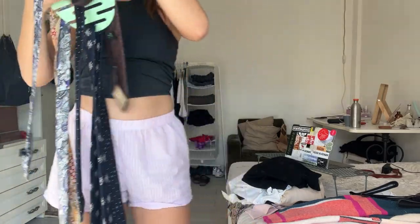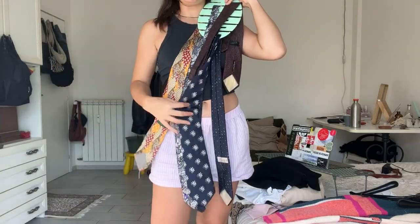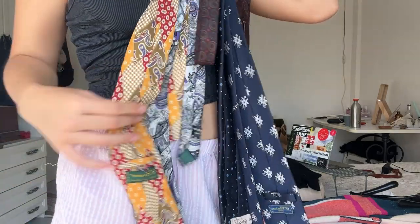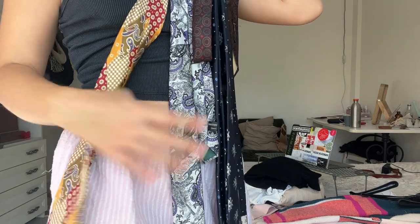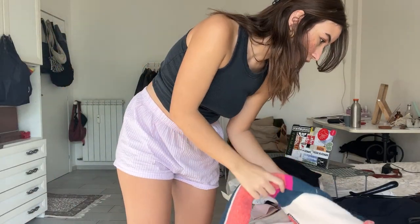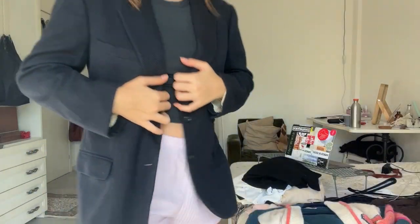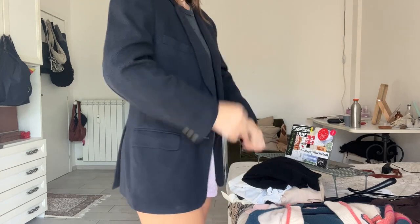and that I should use more. So this will be a goal of this fall winter season. I love them. They're all from my granddad. I love this one. They're so cute. Oh my god, I completely forgot about this one. It's a navy thrifted blazer I love, with this kind of pattern.